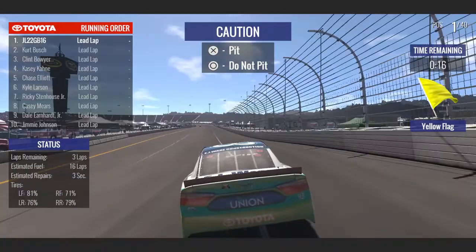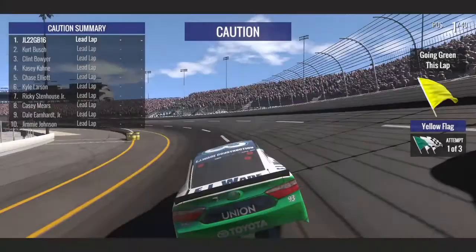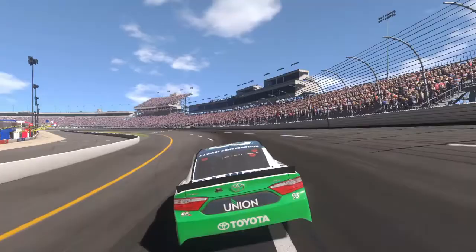What do we do? What do we do? We stay out, I'm pretty sure. Yeah, we're staying out, because if we pitted, we'd probably start 23rd. No thanks. We got a NASCAR overtime. Green, white, checkered. Attempt 1 of 3. Here we go. Green flag back in the air at Richmond.